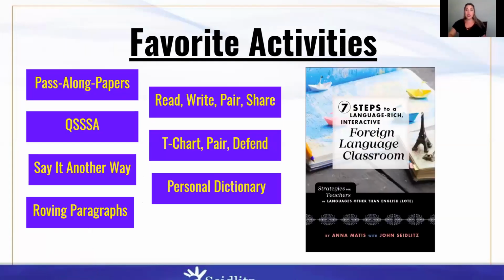So some other favorite activities in this book are pass along papers. QSSA is explained even more in here, which is wonderful. Say it another way, roving paragraphs, T-chart, pair, defend, personal dictionary, and read, write, pair, share it. They are some of my favorites that I use in my classroom. Personal dictionary I actually use online too, because it really helps my students a lot. So if you have this book, I highly recommend you go and check out these activities.